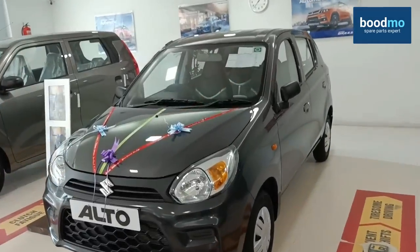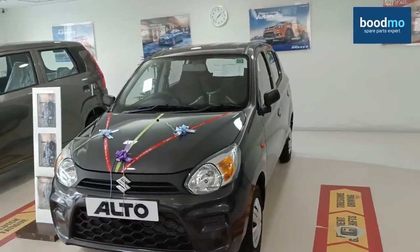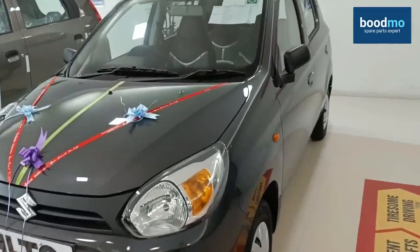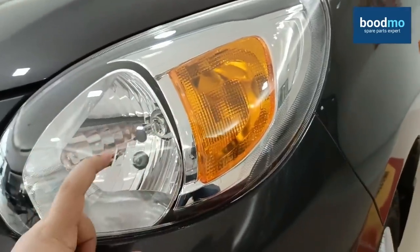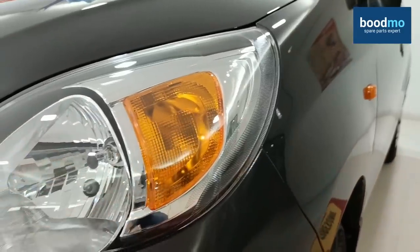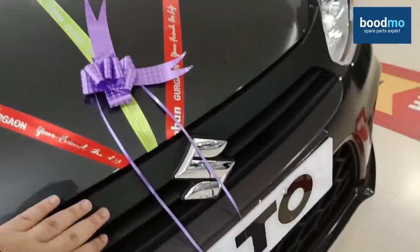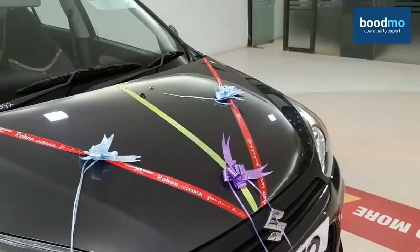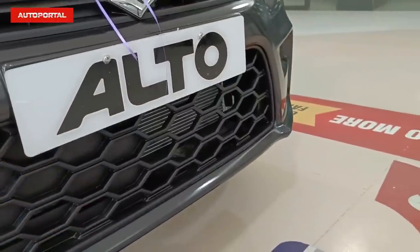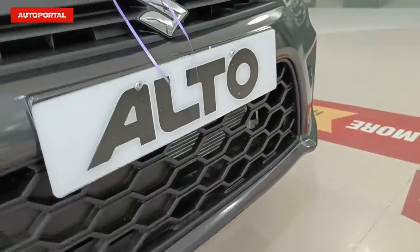Let's begin with the frontal fascia. There is nothing extraordinary or anything done to add to the bling of this vehicle because, as I mentioned, this is an entry-level vehicle. The headlamps here are quite large in terms of dimensions. These are halogen reflector based headlamps, and the indicator setup also happens to be halogen. And in the center you get this plastic finished grille.